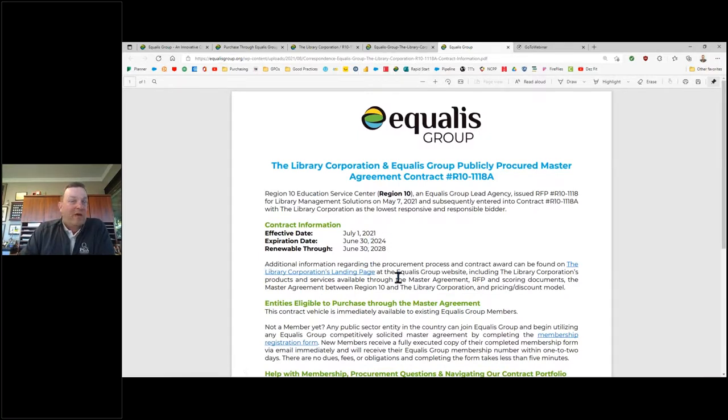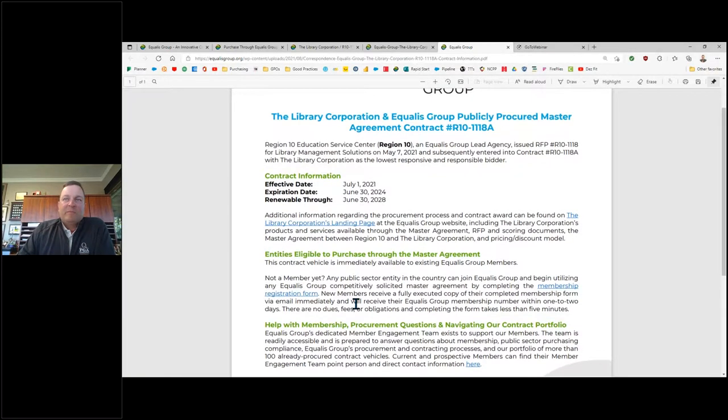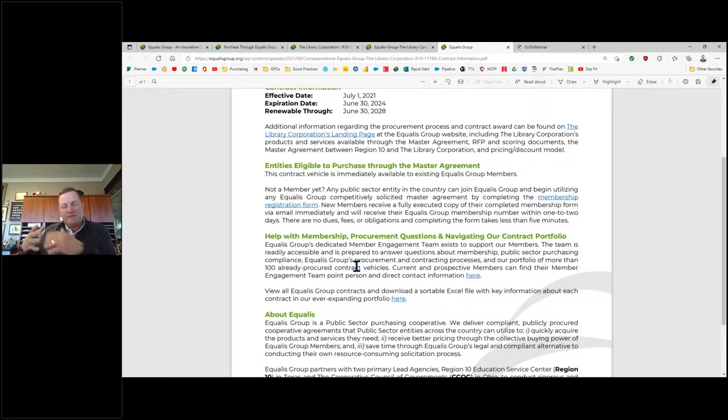Here's where we can find all those things I just showed you on the landing page, all the information transparently available to you. Here's who's eligible to buy through this contract. If you're not a member yet, how to become a member. If we've got questions. So all this does, and we actually saw this.